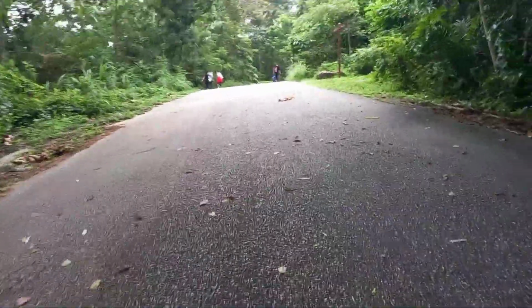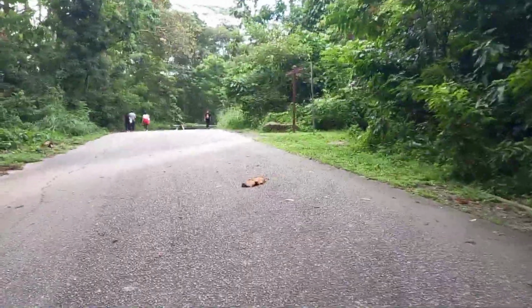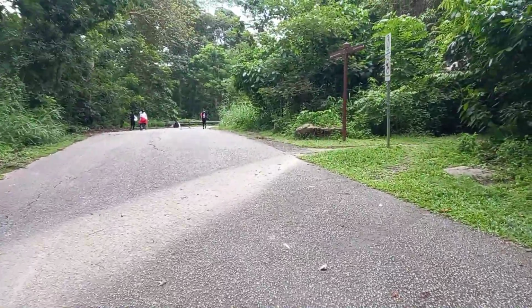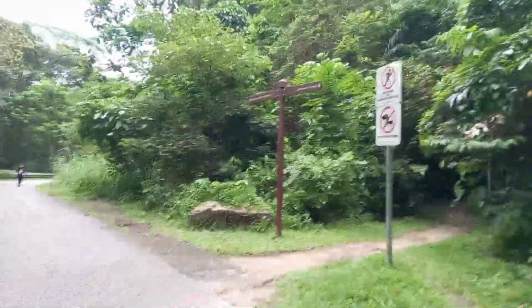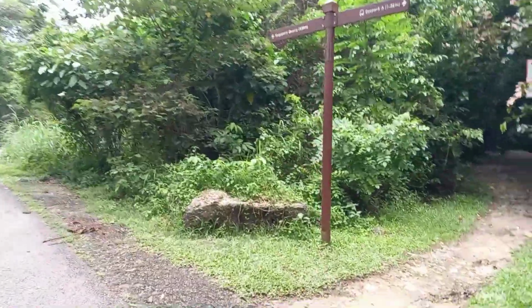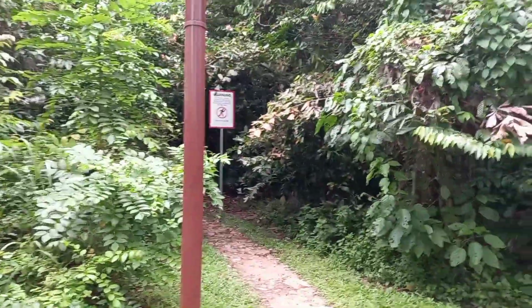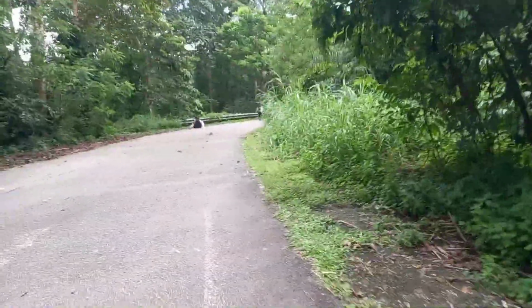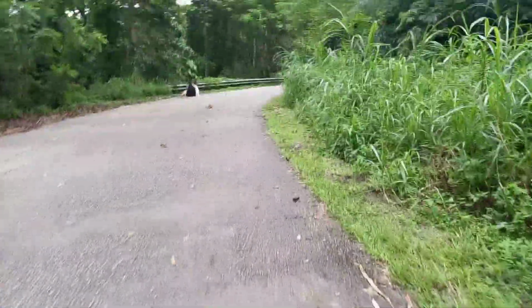Let's check what it says here, if we are on the right way. Oh yes! We are on the right way. This way to Singapore Quarry. 250 meters more to go. For bikes, siya nga trail. So you shouldn't go that way because bikes are coming.